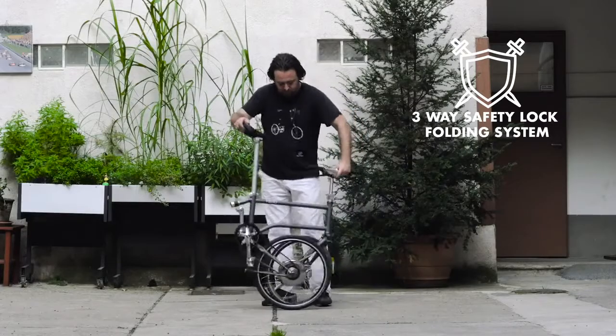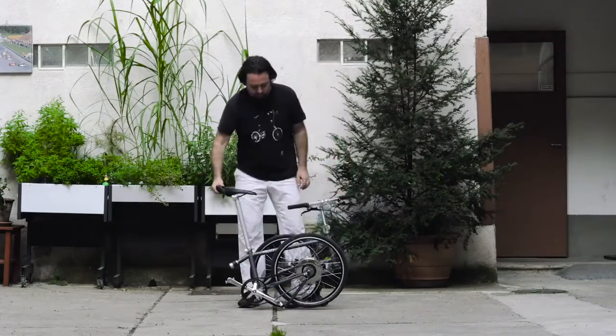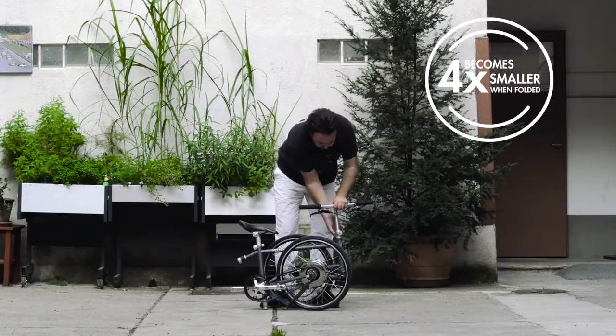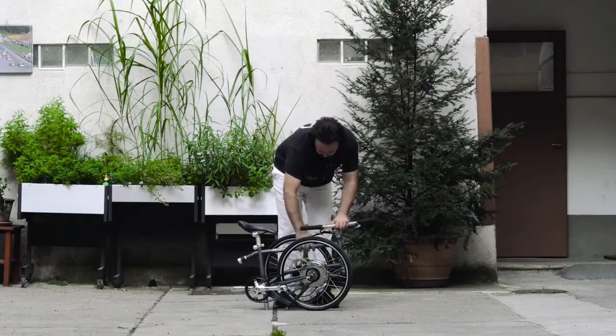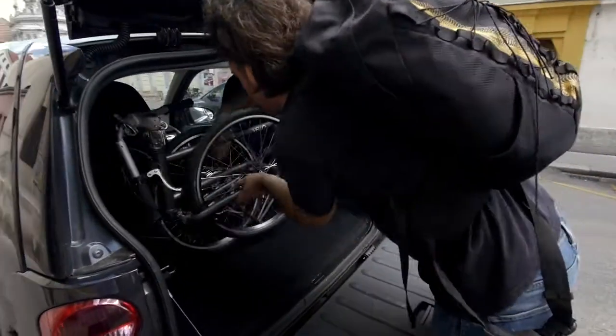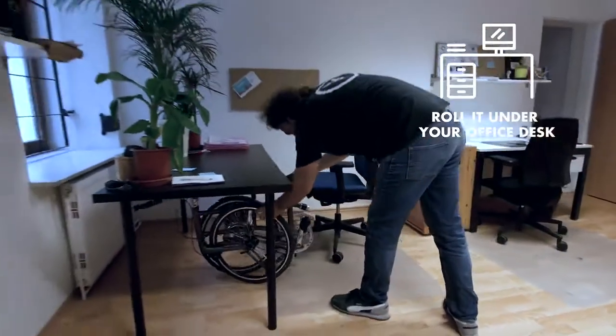Fold and roll in a second thanks to its patented self-locking magnet system, and then wheel it around everywhere. At the same time, it can be folded extremely small. Take it with you everywhere and place it under your work desk easily.